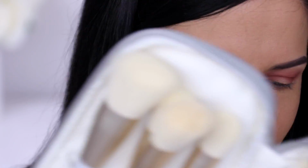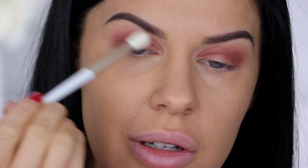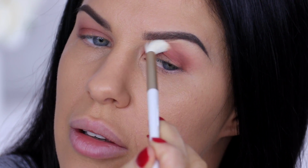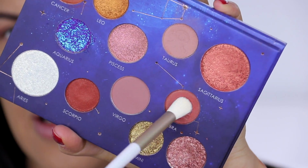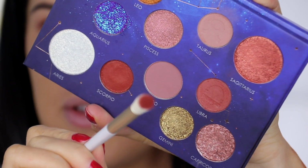You know what? This solves my dirty brush issue. How awkward. Oh my God. Oh wow, they feel really, really soft. I'm just using one of the larger ones. Do they have numbers? They don't have numbers. To kind of smooth the edges. Oh, they're really, really soft. Okay, so far, I like. So I'm going to take Libra now on one of the Focal Lure brushes. Oh, this one's such a cool color.